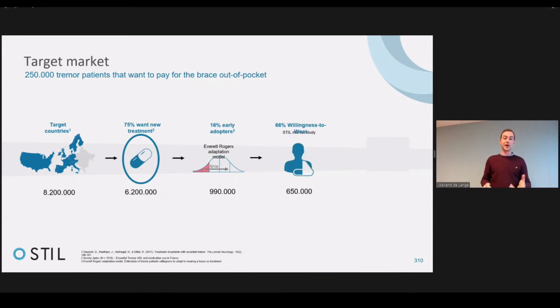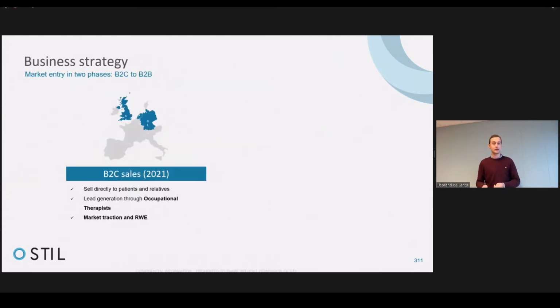We've done several market studies, and the first one showed that approximately 2/3 of patients actually want to wear our device. And even better, 40% of those patients want to pay €1,000 out of pocket for our device. This results in a total market of 250,000 people really wanting to buy this brace. And if you take into account the customer lifetime value, this gives you a market value of 600 million.